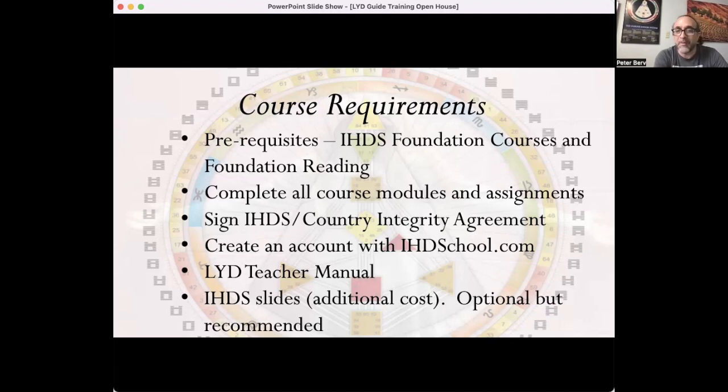Specific requirements, prerequisites for the course. You have to have taken all 3 foundation courses: Rave ABCs, Living Your Design, Rave Cartography, and have had a professional reading from a certified analyst, a foundation reading. So those are the prerequisites for the class.